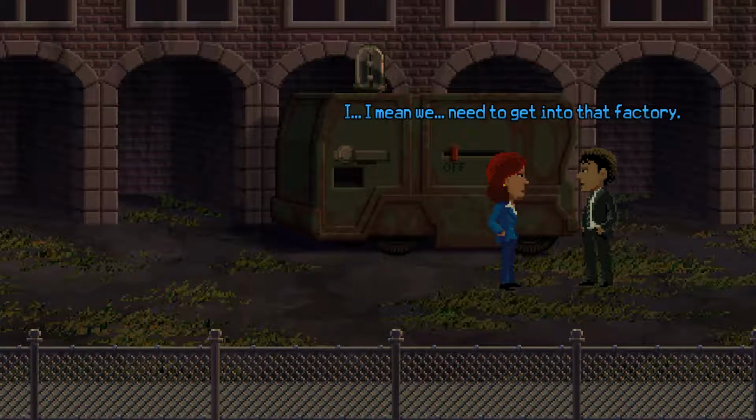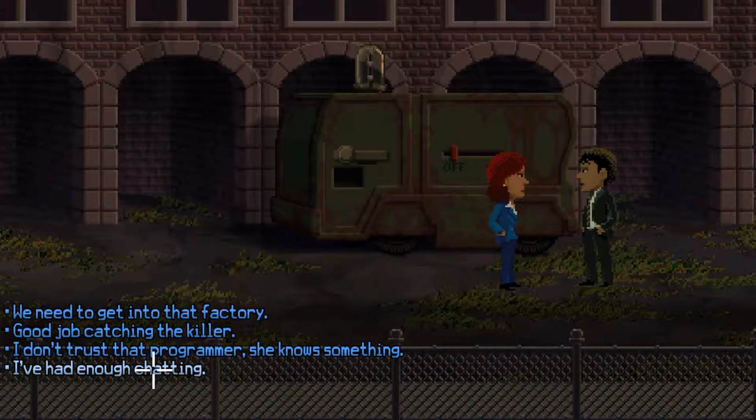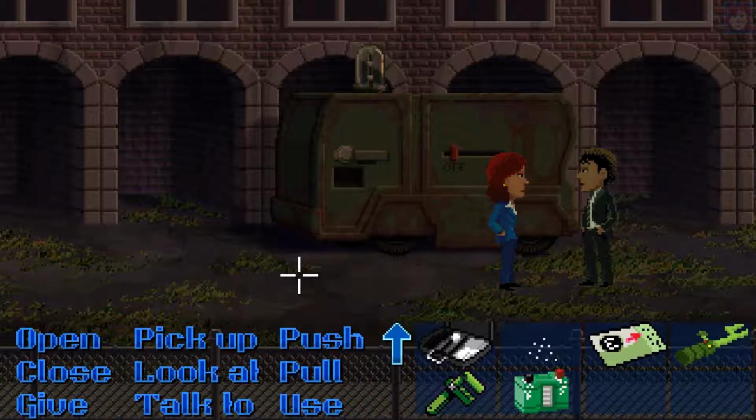We need to get into that factory. Agreed. Maybe the others will help. Or we could force them. We have badges. I've had enough chatting.